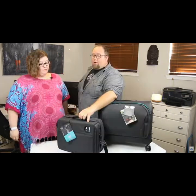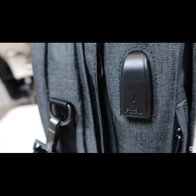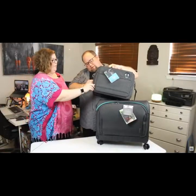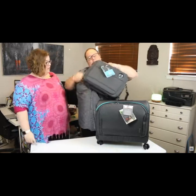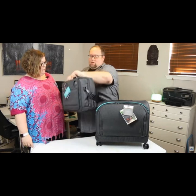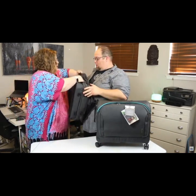It's what's inside too. All right, so just like its bigger sister, this also has USB connection in here. Has some really hidden pockets here on the side for your laptop. Pocket here, if you just, your passport or whatever. What else we got here? So many cool things. Here's one. The big opening. I like this one.